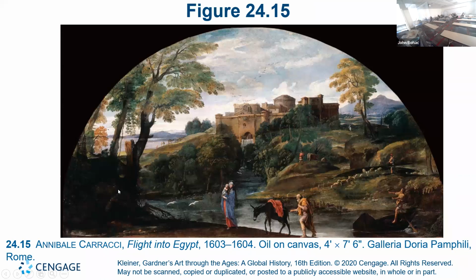And so not everything in painting follows quite the same sort of rules. Annibale Carracci, Flight into Egypt. If you know the Christian story of Jesus, this is where Jesus, Mary, and Joseph have to flee because Herod is killing all of the male babies. So they escape the persecution.